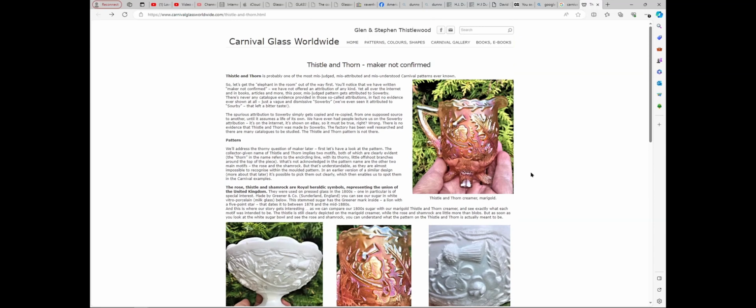Anyway, that's what it's called. It's called Thistle and Thorn, and the reason it's not in the American websites is because it's by Greener and Co. from Sunderland, and it dates between, they say, 1778 to the mid 1800s. So that's a really nice old piece, and that's why I probably haven't seen it before, because it's pretty old for Carnival Glass.